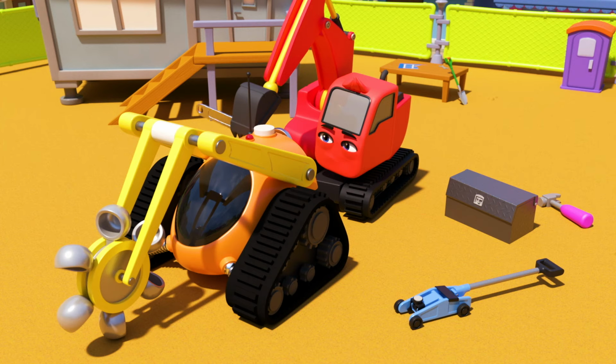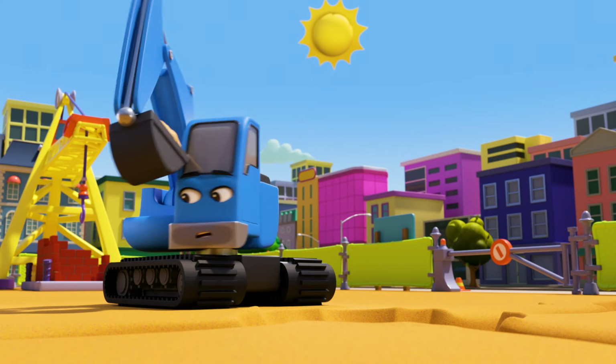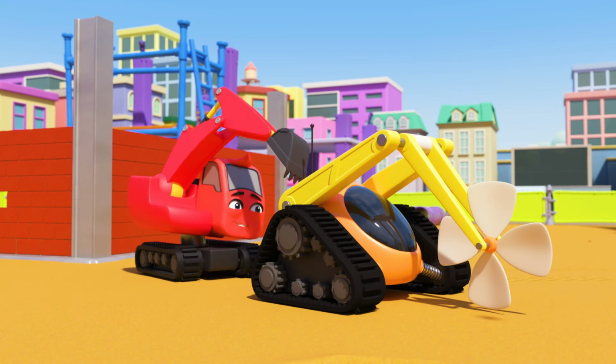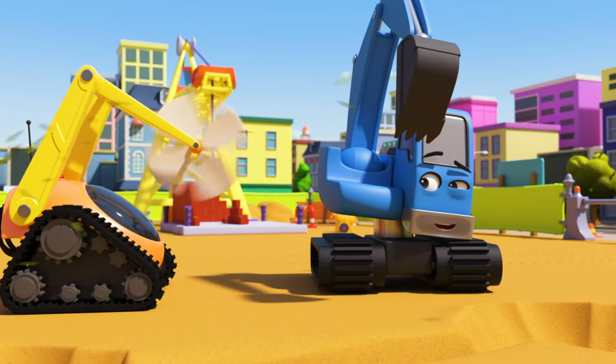But what can we do with the robot now? It's a very hot day today. Oh! Digley has turned the robot digger into a robot fan. How very clever of him.